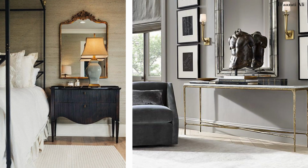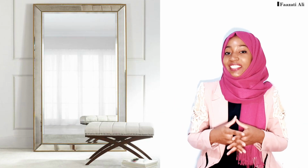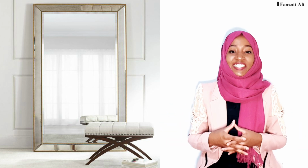Another way to maximize the use of mirrors to its full potential is to make sure to strategically place it near a light source. An example is going ahead and placing table lamps or floor lamps next to a mirror so as to amplify the amount of light. So go ahead and pick a nice, beautiful, aesthetic mirror of your choice, place it in a dark room, and you will instantly see a difference.